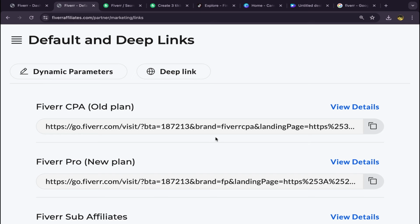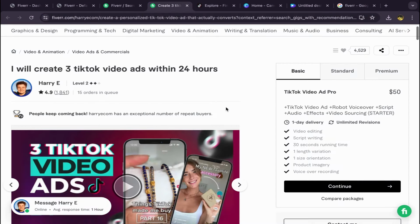All you have to do next is promote this affiliate link on TikTok. Before we do that, we will go back to this seller profile page.